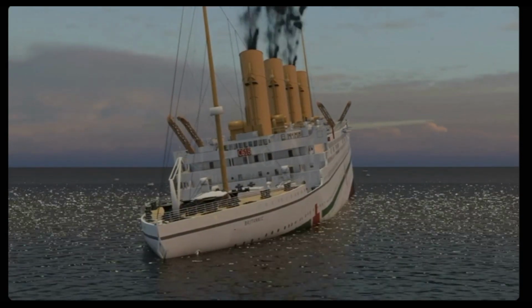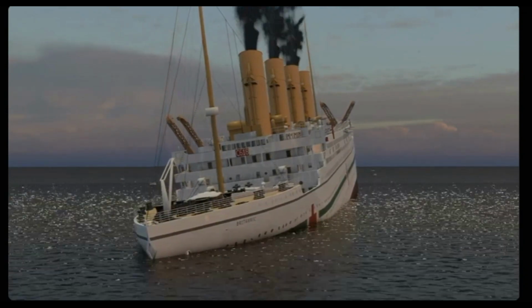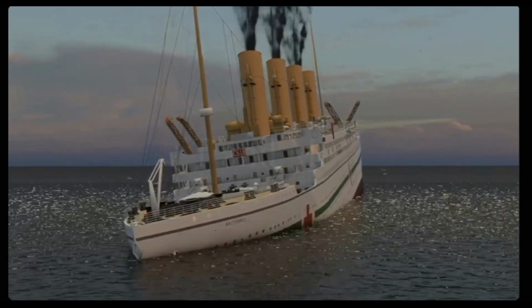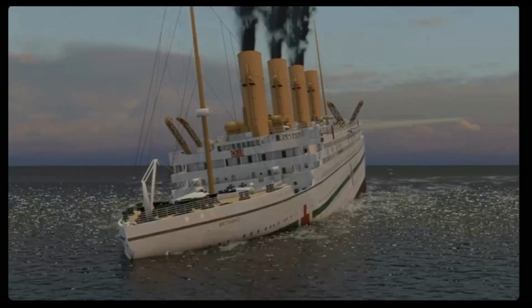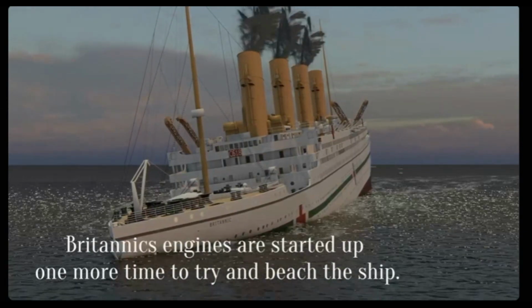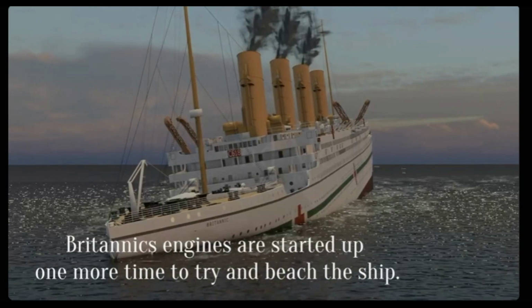I've actually talked to a few people, and they say that Britannic may have been able to be beached if the portholes were closed. Interesting. Now, if they did that, what would they do with the ship?